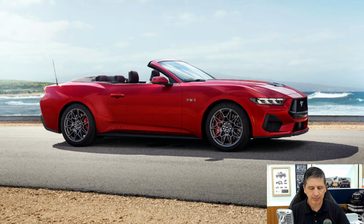Body color mirror cap as well here. Manual folding mirror with power and heat features. So you get upgraded to the power and heated when you go to the premium trim, as well as the pony puddle lamp that lights beside the vehicle when you approach the vehicle. We'll get into that. Actually, let's talk about it now.